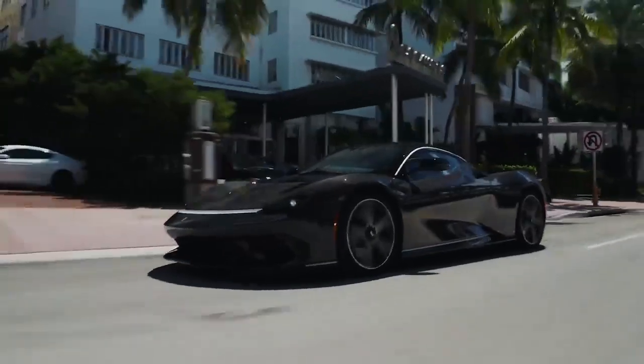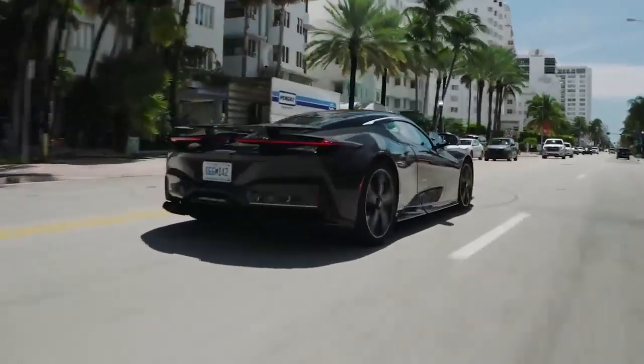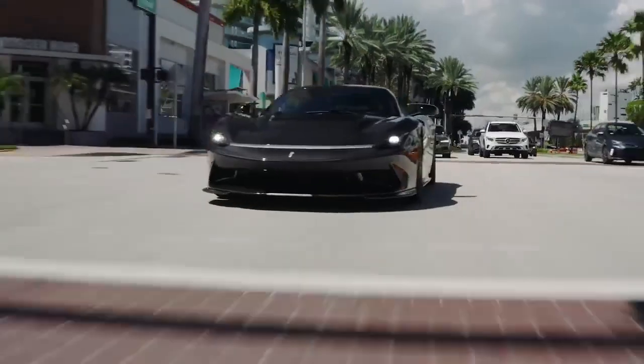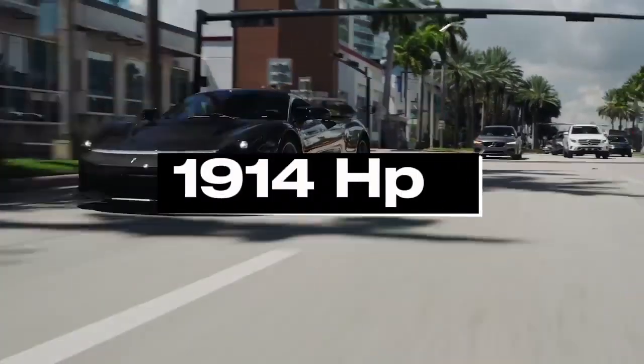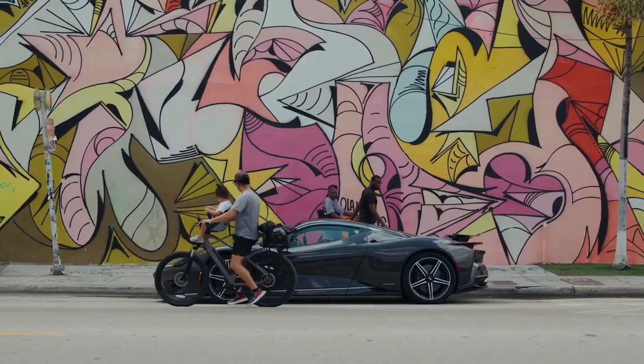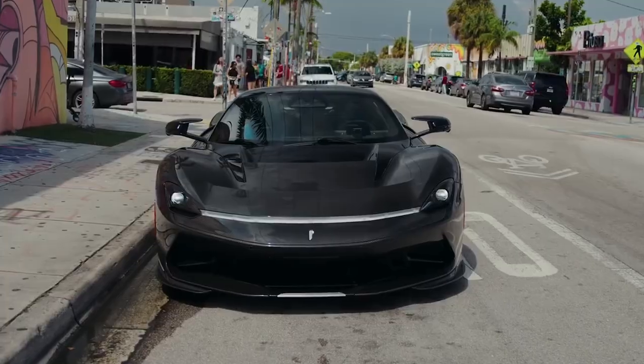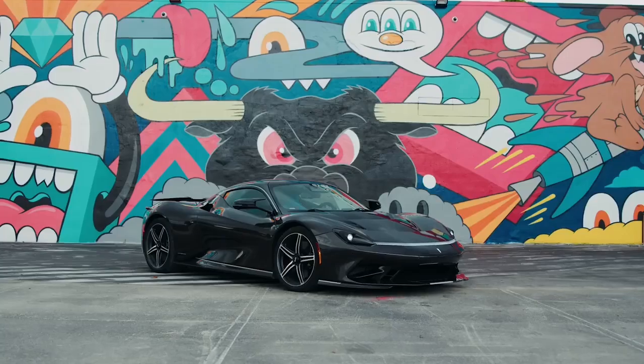It's got that unmistakable Italian flair that just screams luxury and style, and when you pop the hood, the Battista is packing some serious heat. We're talking 1,914 horsepower of pure, unadulterated power. That's enough to make even the most hardcore gearheads weak in the knees. And with all that juice on tap, the Battista ain't playing around when it comes to performance.